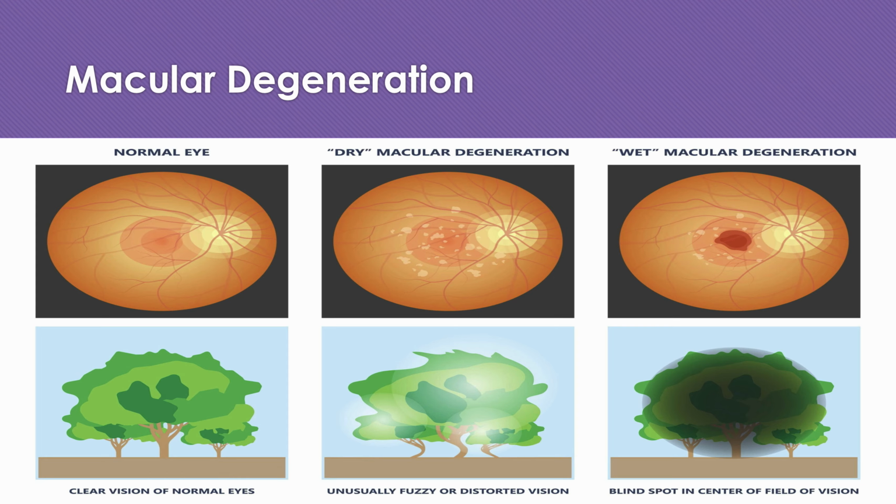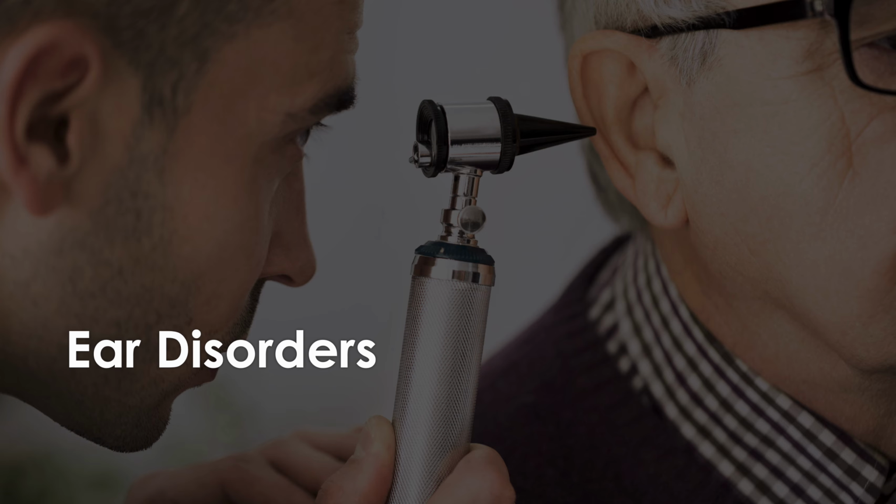And then when you look with your scope, you'll see that macular degeneration there in the back of the eyeball. It's categorized as either dry or wet. For paramedics, we're not going to differentiate that much, but if you are looking in the back of the eye, you will see differences. Okay, that's it for the eyes.